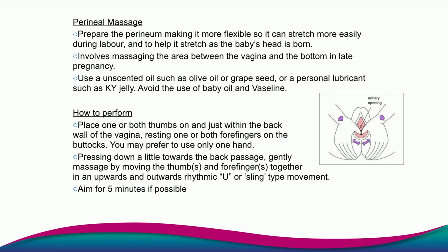There is a little guide of how to perform perineal massage. Basically, you place one or both thumbs on and just within the back of the wall of the vagina, resting one or both fingers on the buttocks, and you may prefer to use only one hand. Pressing down towards the back passage, gently massage by moving the thumb and forefinger together in an upwards and outwards rhythmic U or sling type movement. If you are going to do this, we do say to do this for 5 minutes if possible.